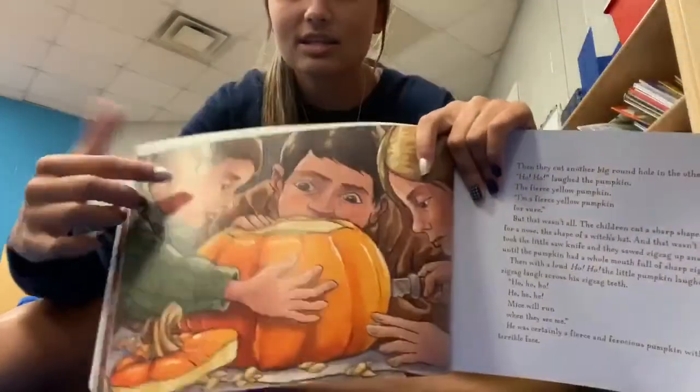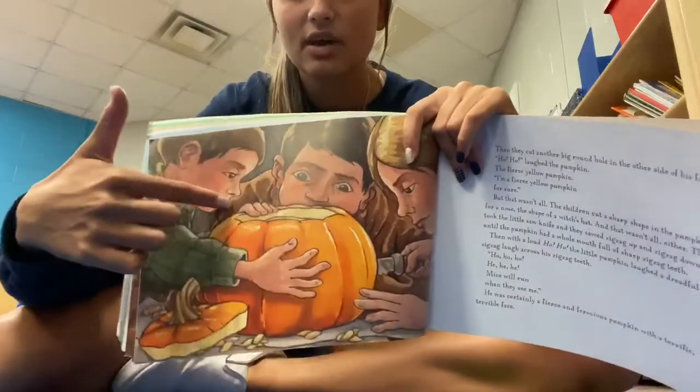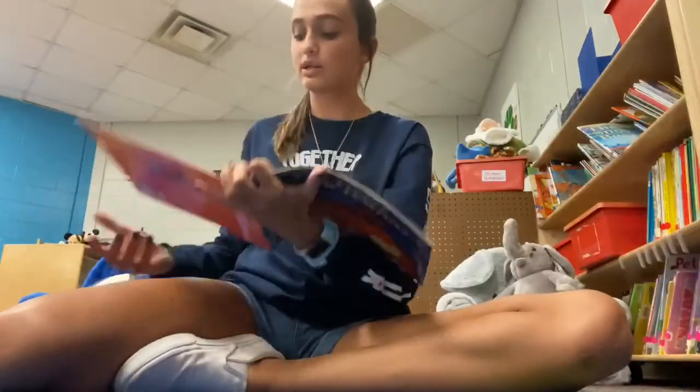So we can see the kids, they're carving the pumpkin. They already cut off the stem. Here's the stem, and they're getting all the stuff out inside, and they're gonna carve it. Let's see what it looks like.